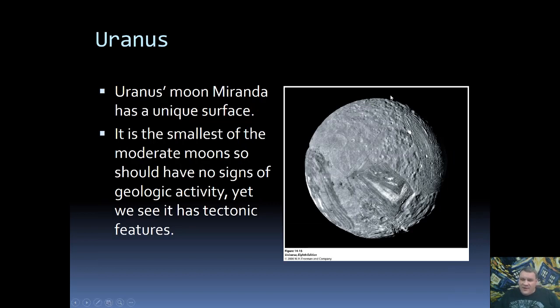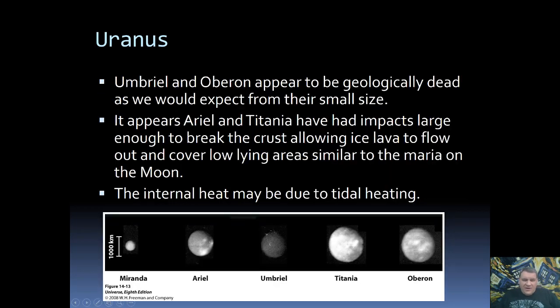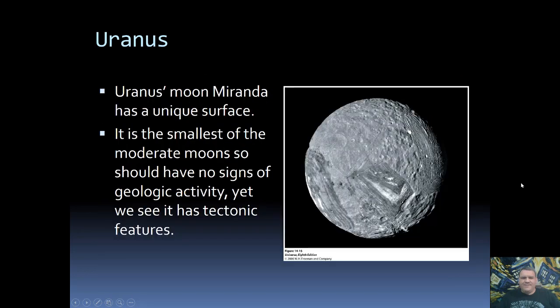Now, Uranus's moon Miranda has a very unique surface. As you look at it, we have some regions that are very heavily cratered. We also have other regions that have shown extreme stresses, so some sort of tectonic volcanic activity. However, when we compare it to the size of the other moons, it is significantly smaller, and yet it appears that Umbriel and Oberon probably are geologically dead.